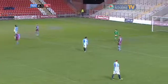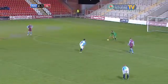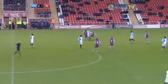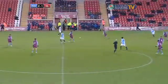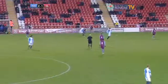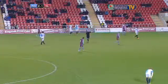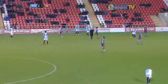Also important in the next 5-10 minutes is that Rovers retain their concentration, don't become complacent. Maybe a lack of concentration was partially to blame for that goal at the start of the second half. Villa came out in a really determined mood, but judging by the past couple of minutes gone, Rovers want a third goal here. They want to kill Villa off.